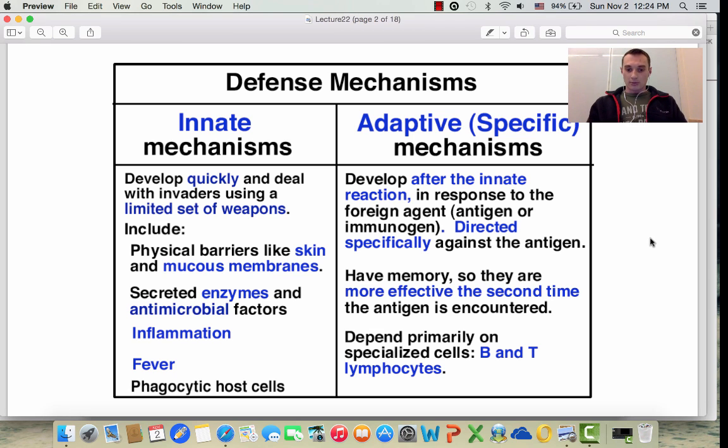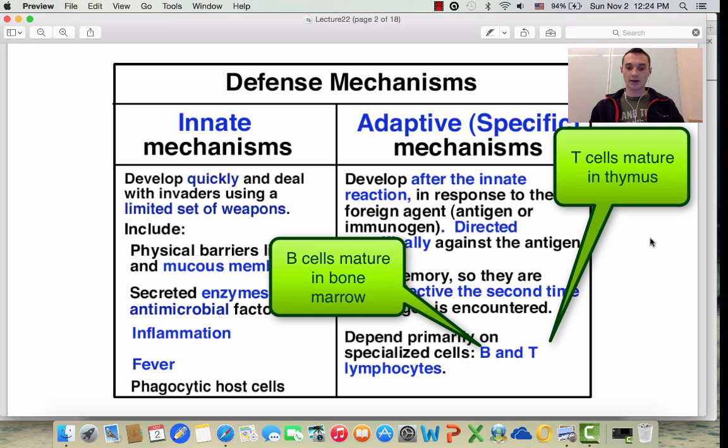Unfortunately, microorganisms have developed ways to get around our immune system, and that's why we get sick. And we need to get influenza vaccines every year because influenza mutates at a very high rate, and our body can't mutate at the same rate, or we would just get out of control cancer. The adaptive immune system depends primarily on two types of cells, B and T lymphocytes.